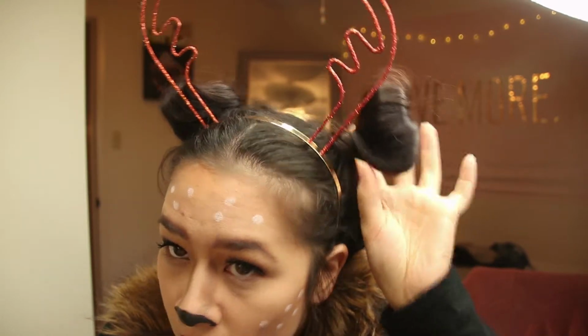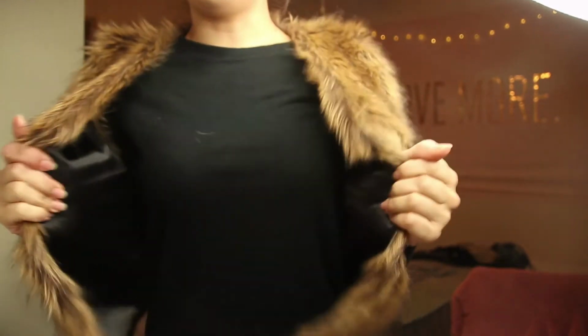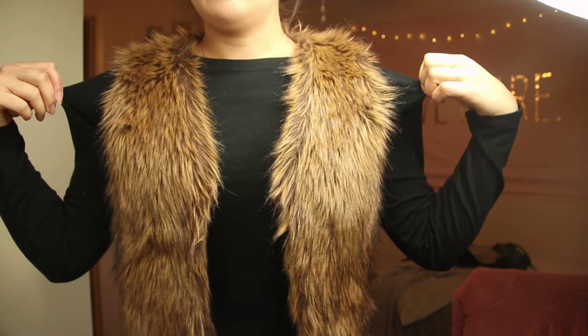And then my ears are here, and so yeah, I just have this black long sleeve shirt on. I have black leggings on, and then I have these little heel boots that I got from Target. So yeah, that's my outfit.